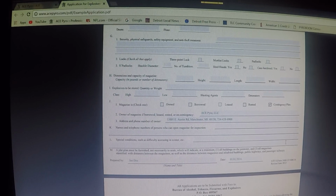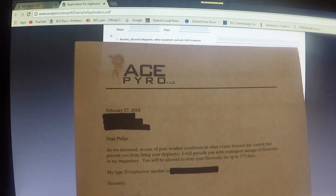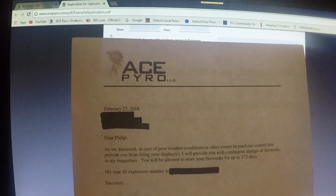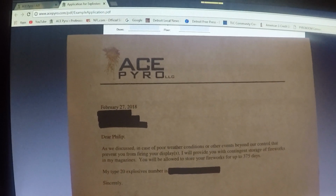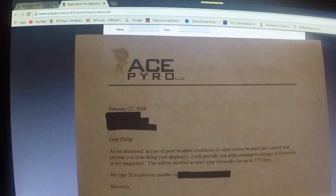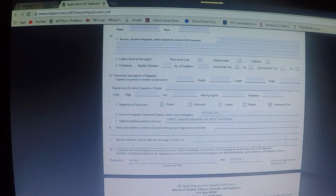And they said, well, we need a letter verifying that. So I got a hold of Ace Pyro and I told them about it. And within a day or so, I got this letter in the mail. And it just says, Dear Philip, as we discussed, in case of poor weather conditions or other events beyond our control that prevent you from firing your display, I will provide you with contingent storage of fireworks in my magazine. You will be allowed to store your fireworks for up to 375 days. And then it listed the magazine numbers. And I just scribbled out my name and address and then the numbers on there. But that's basically what the storage letter is.